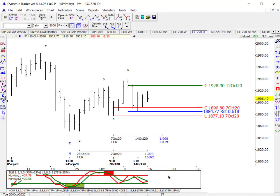Now, if you don't use our dynamic trading program, use whatever momentum study you have in your charting program that's reliable to indicate when the market's made momentum cycle reversals, because those usually coincide with price cycle reversals. So we're really close, I believe, to that occurring within the next few days.